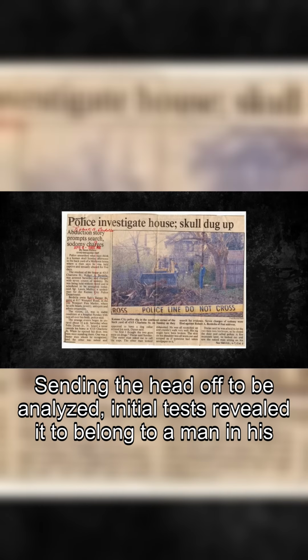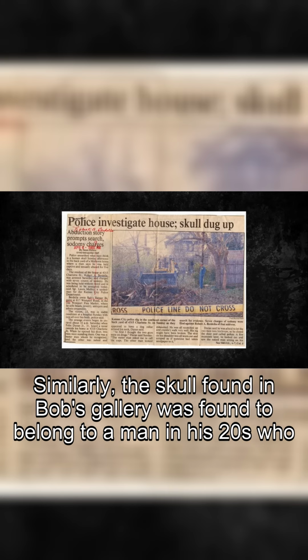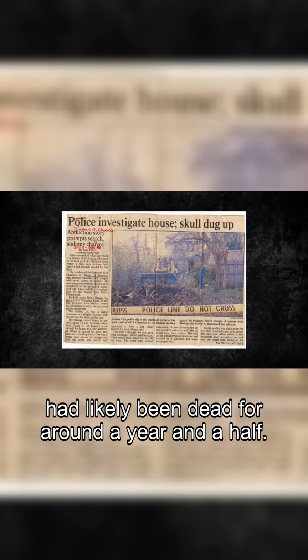Sending the head off to be analyzed, initial tests revealed it to belong to a man in his late 20s to early 30s who had died within the last 10 months. Similarly, the skull found in Bob's gallery was found to belong to a man in his 20s who had likely been dead for around a year and a half.